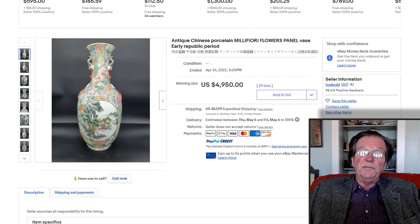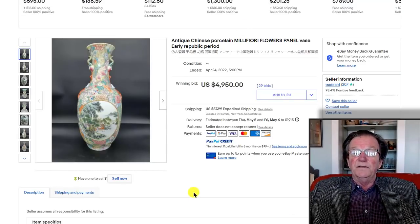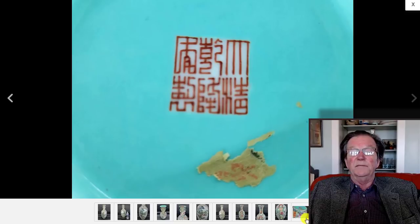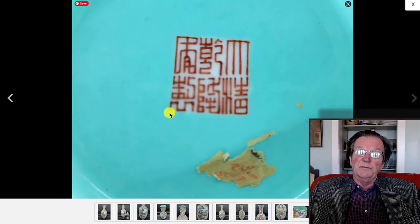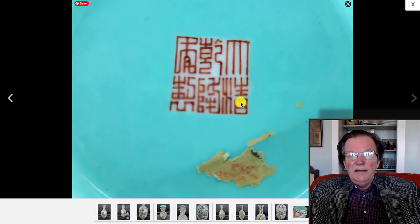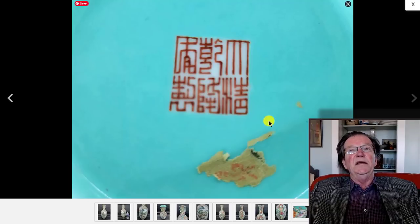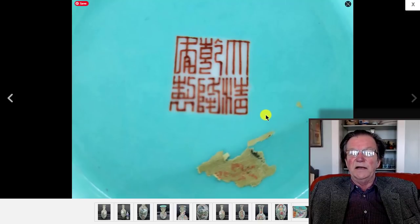And then this Millefiori Republic period vase did really well. $4,950, nicely decorated though, very, very Republic. Nice, that Qianlong reign mark that became so popular during the Republic period. You'll notice here that this character, for example, comes down like an upside down T. And they do appear on period Qianlong pieces. Somebody once said, well, if you see this, it probably isn't Qianlong. And it's true, but there are known examples of Qianlong vases that have this character aspect here. Instead of just being a vertical line, it was done like an upside down T. I have seen them. They've been in the auctions and so forth. But it's a fairly rare rendition of the mark.